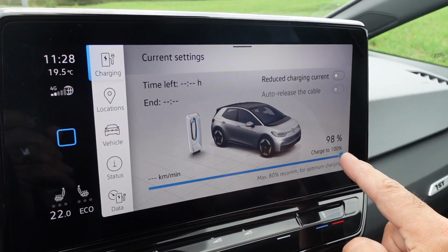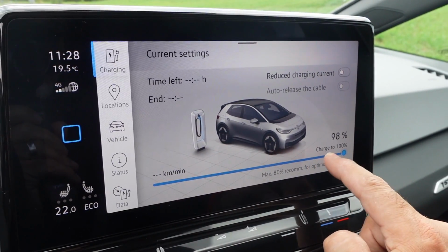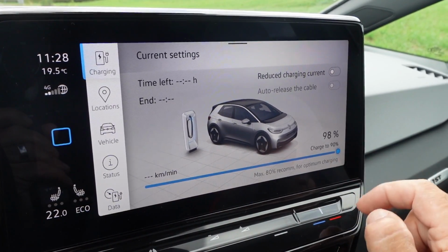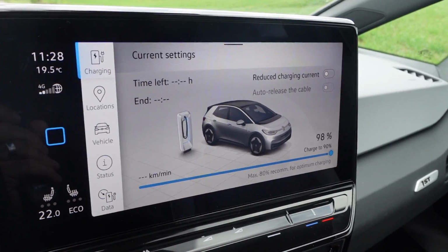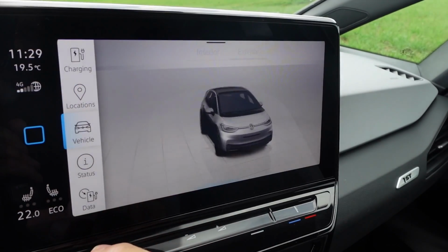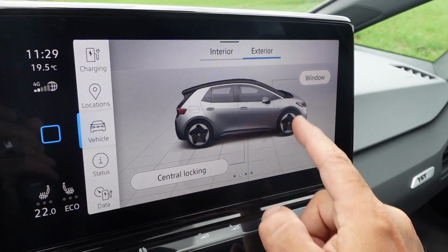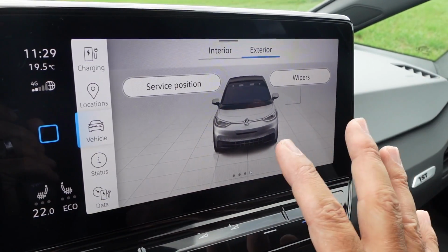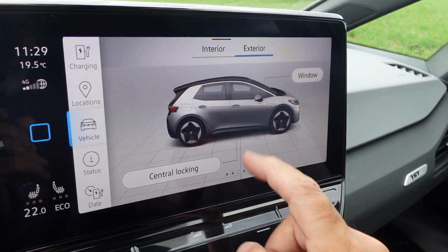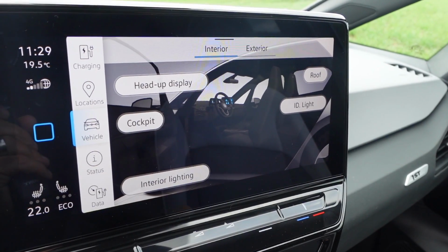Charging. The car is actually charged almost 100%. Of course, you can select if you want to charge it to 80% only, or 100% if you need to travel with the car. I really like this user interface. Once you understand how to use it, then it's really easy to do it. Very good animations.